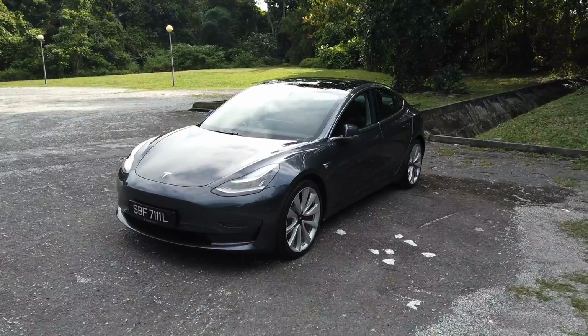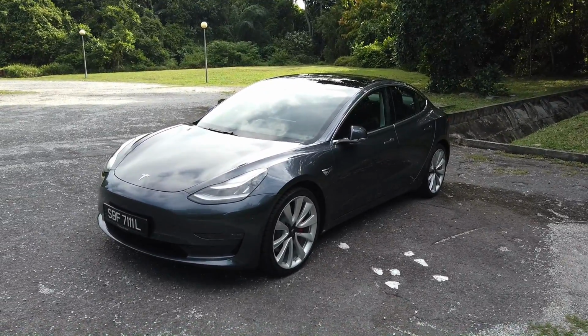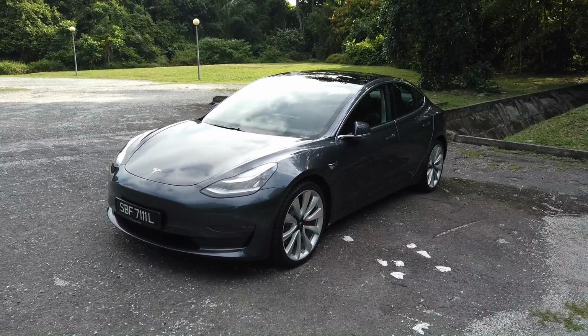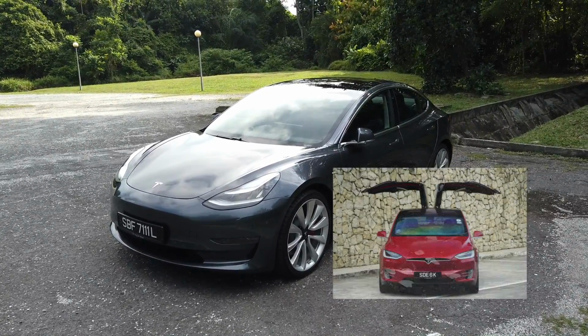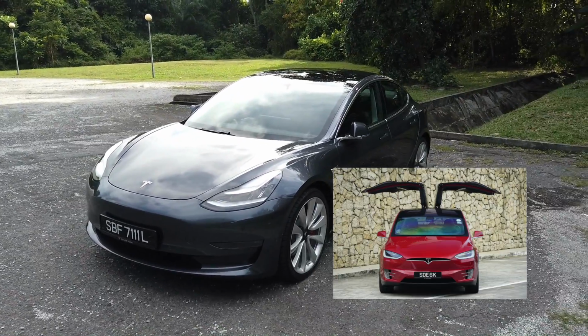Okay, so Tesla Model 3. What is the Model 3? It's the smallest Tesla to come from the American EV company to date. We've already done a review of the Tesla Model X. That's a large luxury SUV. The video link is right there in the card below.